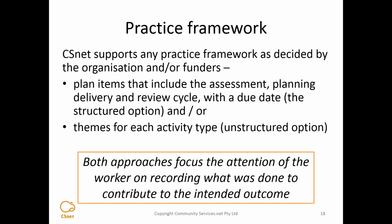Organisations might change over time with that too. So we've certainly seen customers that may well have started with counsellors who wanted to use themes rather than a structured plan, and over time that program's moved to structured case management. That's okay. We can sit and talk to customers about mapping the data across, but it does mean that the systems can be quite flexible depending on the way that the program wants to collect data and wants to structure its practice.